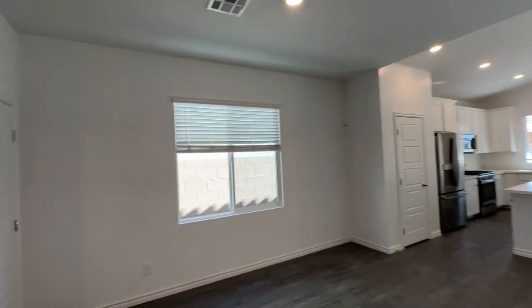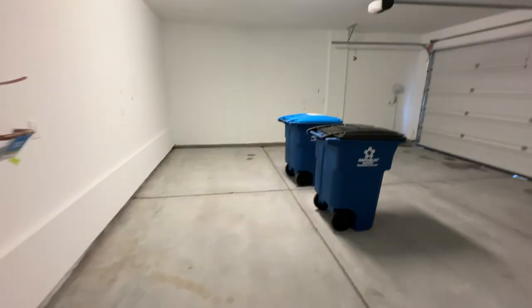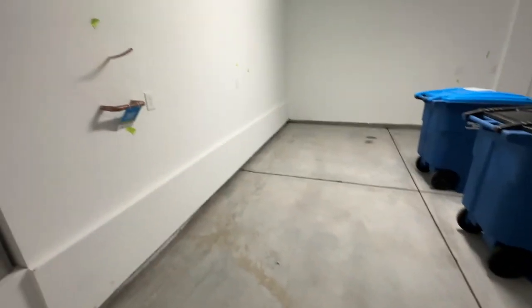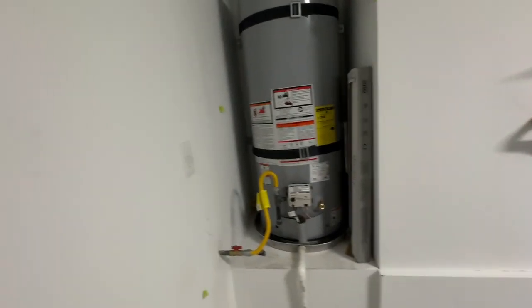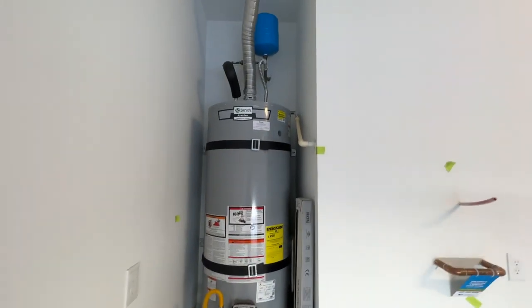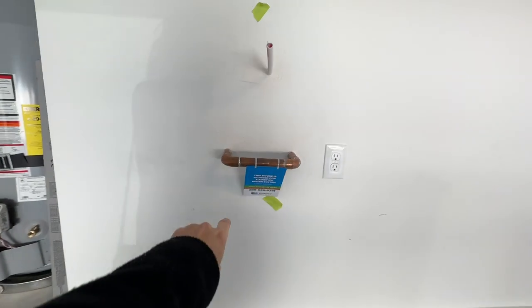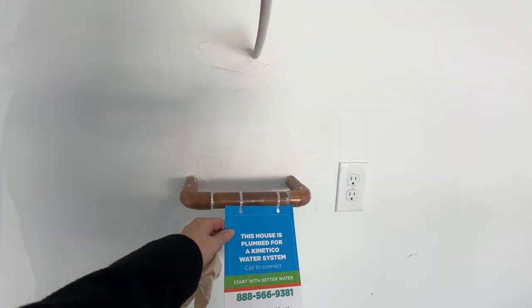They have maybe 10 lots left here in Granbury. This is, again, Valley Vista, a master plan community in North Las Vegas. I have done a video on Valley Vista recently, so if you want to learn more, just check out my YouTube channel. So here in the garage, they don't have the tankless water heaters, but all Lennar Homes will come pre-plumbed for a water softener loop.